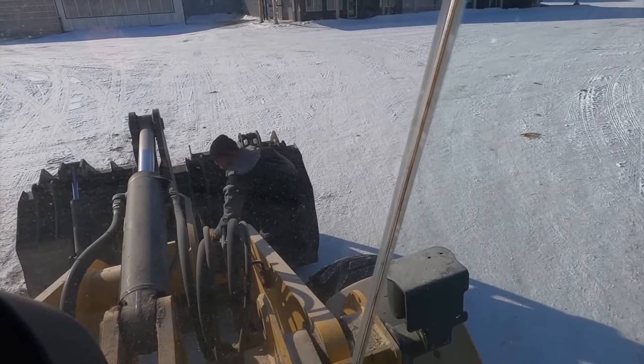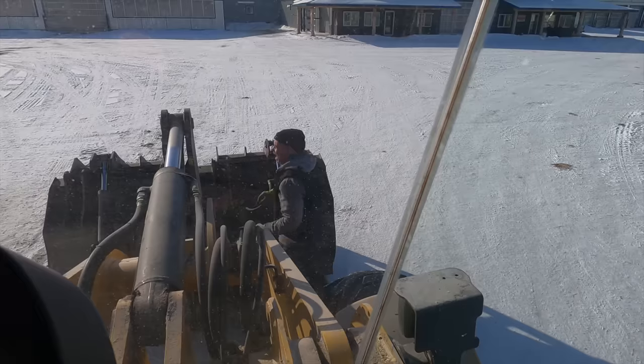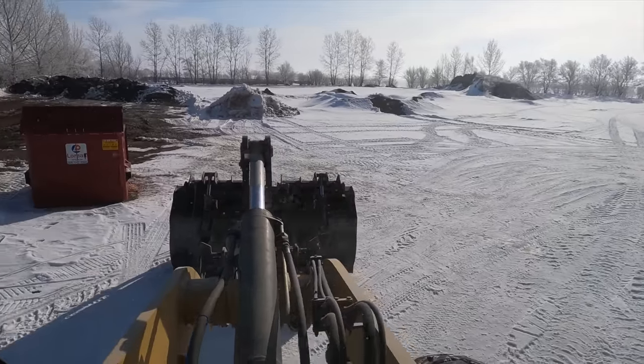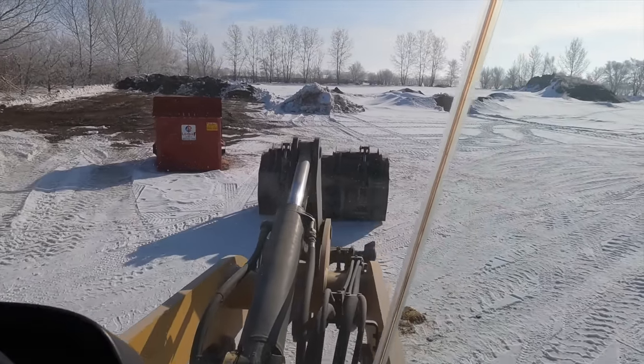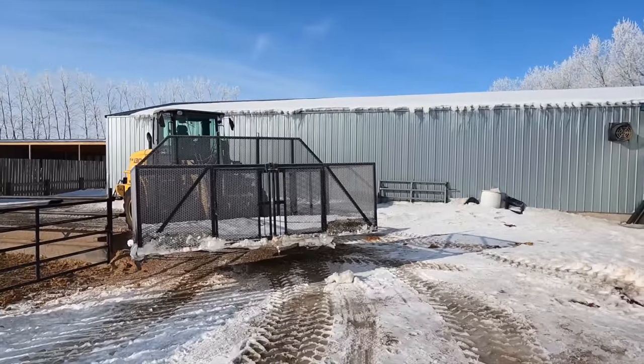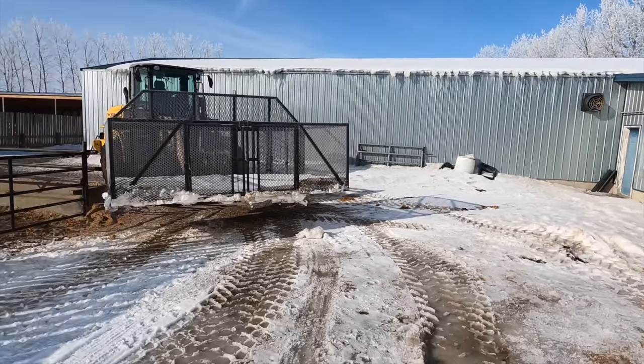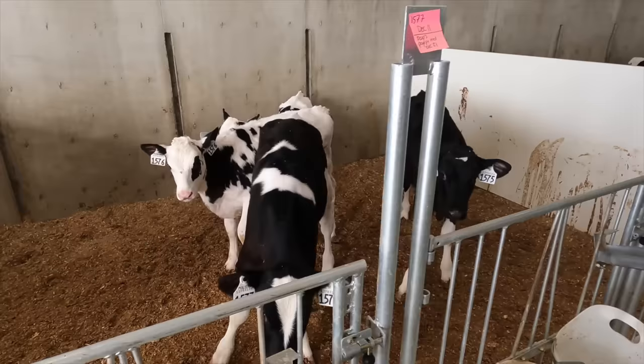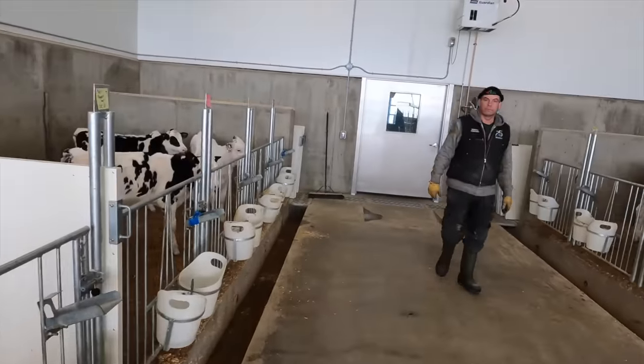Nice. I'll leave the loader there. My dad can line it up. It's pretty tight in here. If I break something, well, you know, it's just better if the boss breaks something versus me. You can line the loader up.